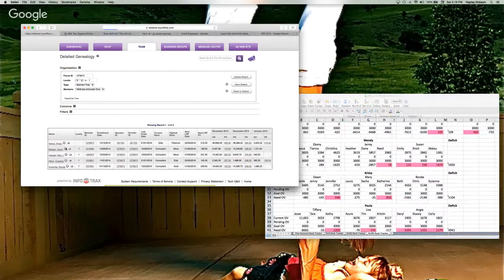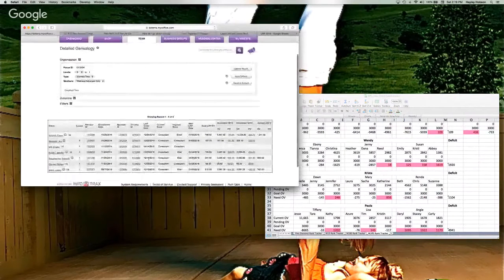And I know that she's hit silver the last couple of months. And so she needs to have, she had 3 elite legs on her front line. The month before she had 3 elite legs. And we can look here and go, oh, wow, this was just barely over elite. This was just barely over elite. This one actually grew. So I can talk to Krista about, okay, what's the plan?